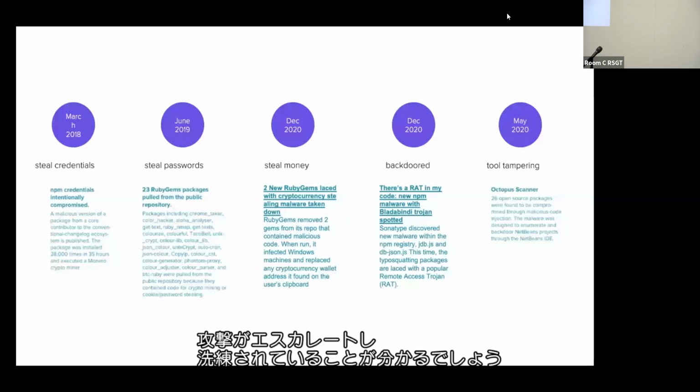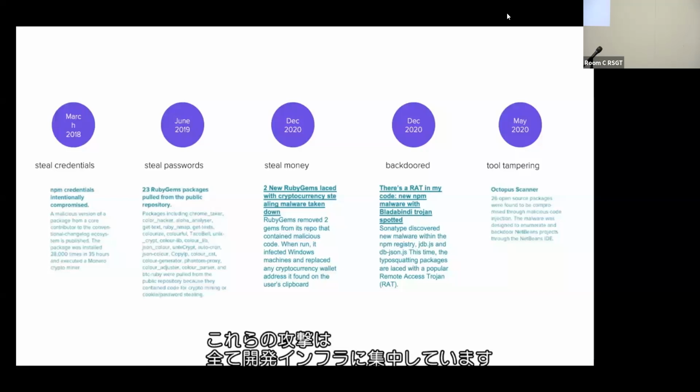So this shows the escalation and the sophistication of the types of attacks. And again, all of these are focused very much on the development infrastructure.